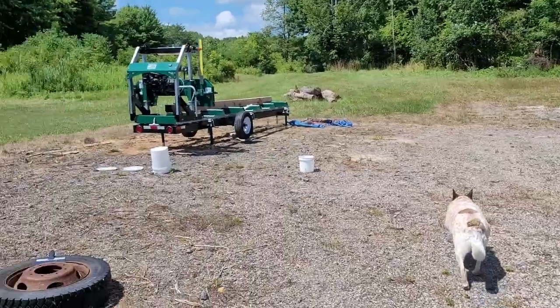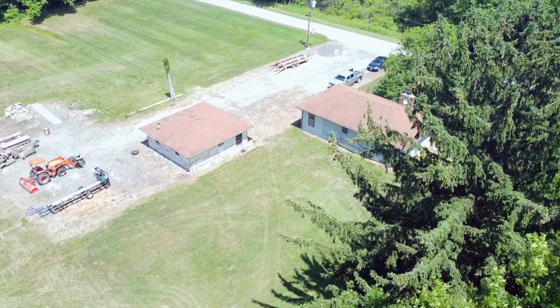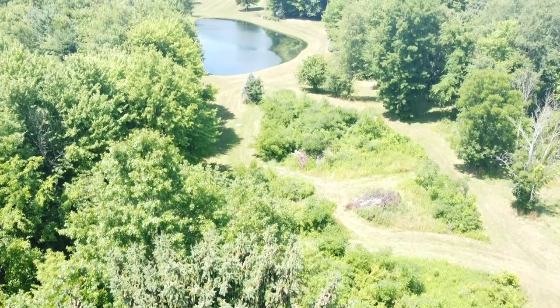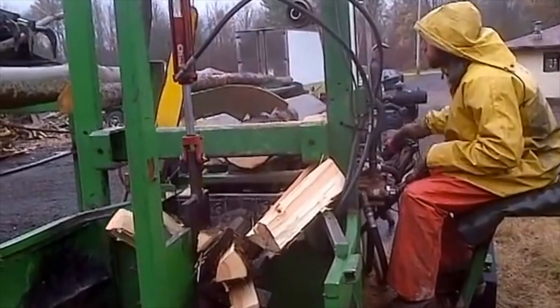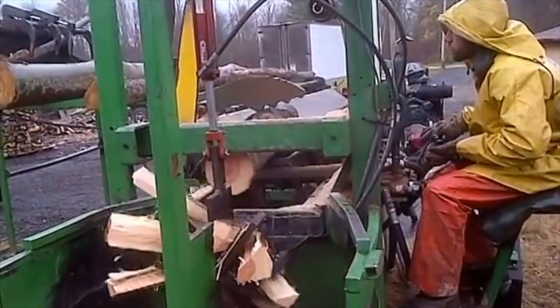The wood yard. So my wife and I, about 10 years ago, bought what we call the tiny house right next to my parents' farm. That's where we had a firewood business. It is true. We were making firewood and putting videos on YouTube before it was cool, but our timing was just off.